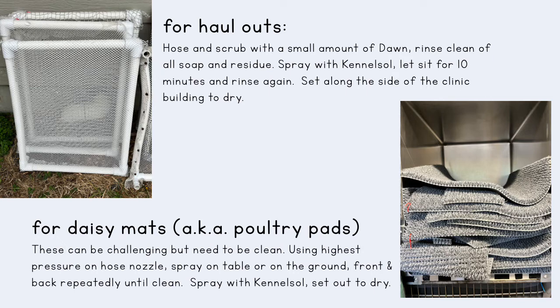And when it seems like it's really clean and you've gotten everything, you'll spray them down with Kenasol and then set them out to dry. And then they can go back. Right now they're being stored in the B-side cages. It'll be pretty obvious where to put them. But as difficult as they are to clean, it is really important. And we thank you in advance for doing so.